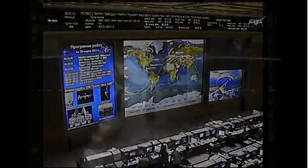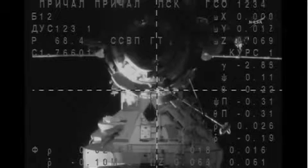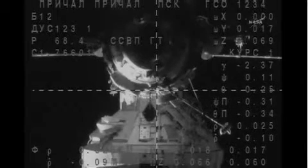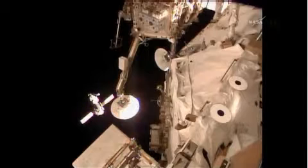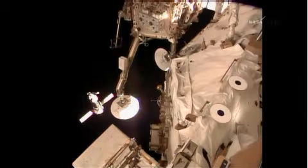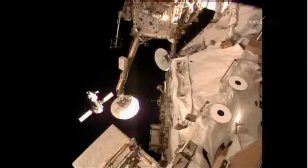Range 27 meters. Rate 0.1. Copy that. Target is centered. 25 meters range. And that's confirmed based on the size of the docking interface. 01 is the rate. Copy all. Everything is nominal.